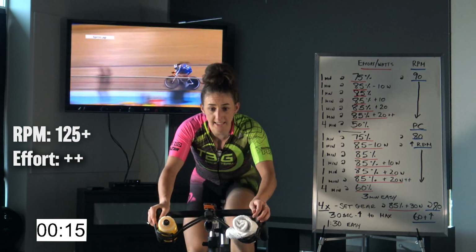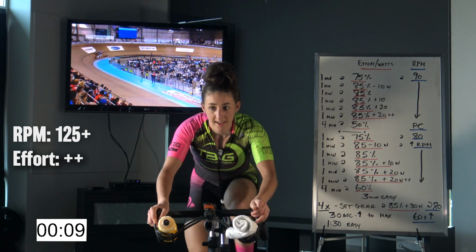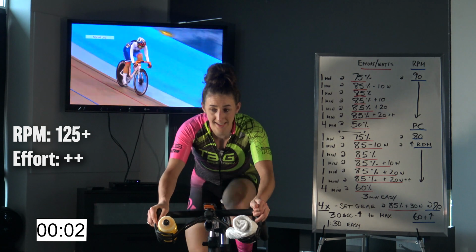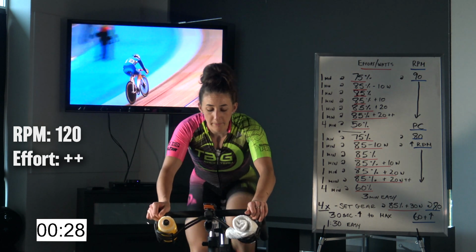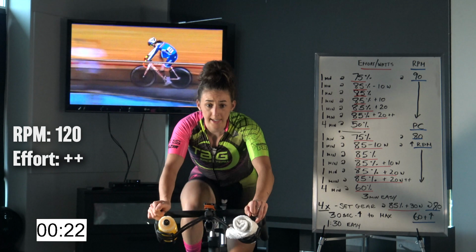Try to get there, you got 15. Max cadence for 10. Keep it going in 5, 4, 3, 2, 120. So we're only coming back down to 120 from your max. 120 RPM. Keep that gear nice and light.